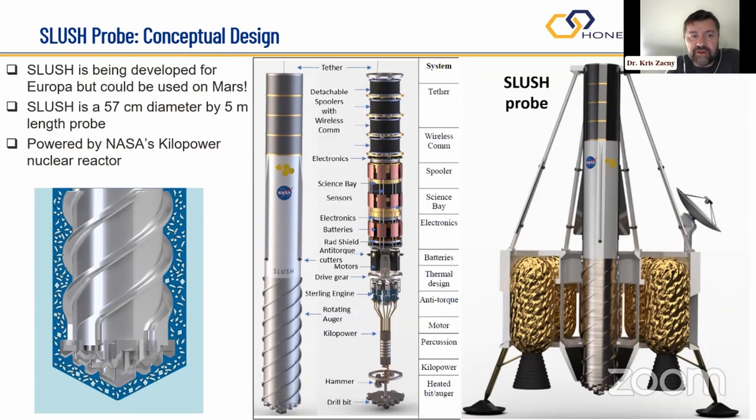It's large diameter, driven primarily by the reactor that it has, the Kilopower nuclear reactor. And the probe is just over 5 meters tall. If you go from the bottom to the top on the center picture, what you see is a drill bit with some kind of percussive system. Then you have a Kilopower nuclear reactor.